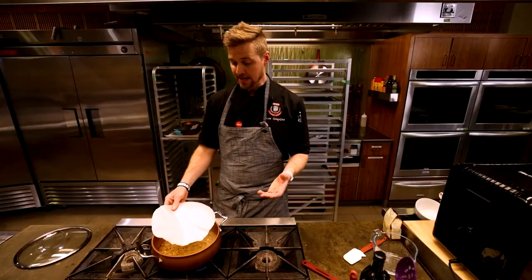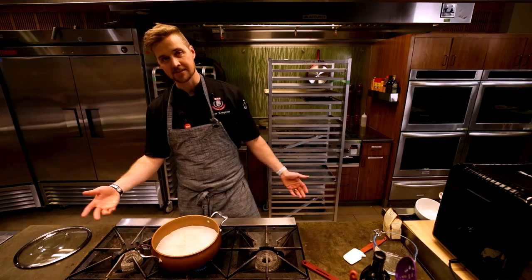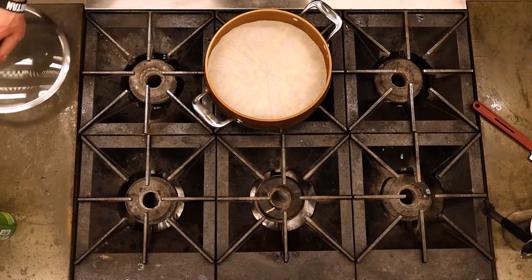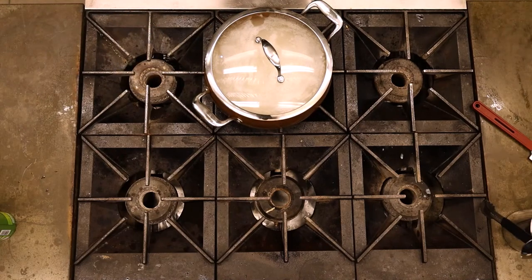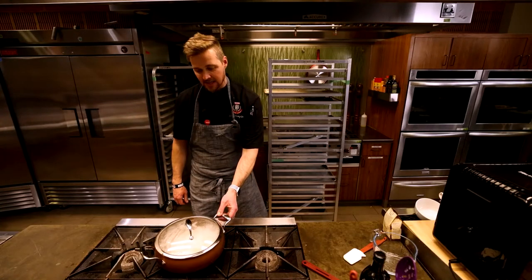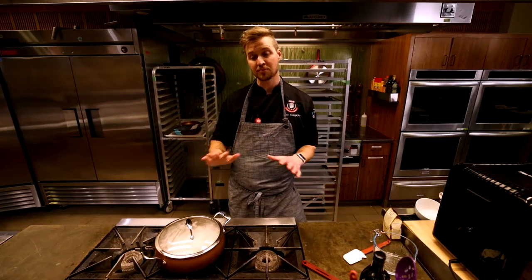Look at how perfectly it sits in there. Can you see that? Come on. That's lid math. The lid goes on, and I'm going to turn the heat way, way down. Move my pot over. I'm just going to let that sit, and that'll need about 15 minutes. I already have some pre-made, so it's great.